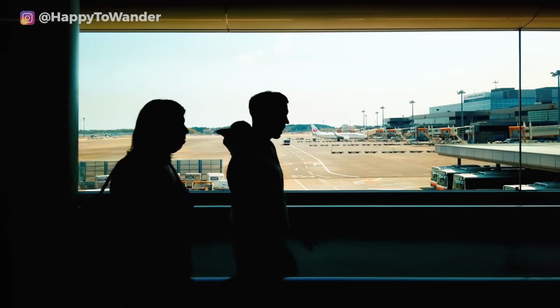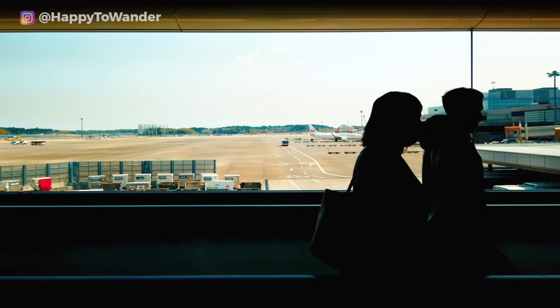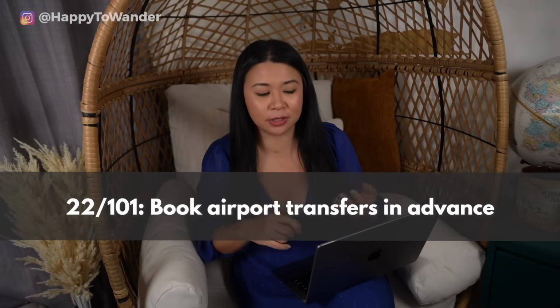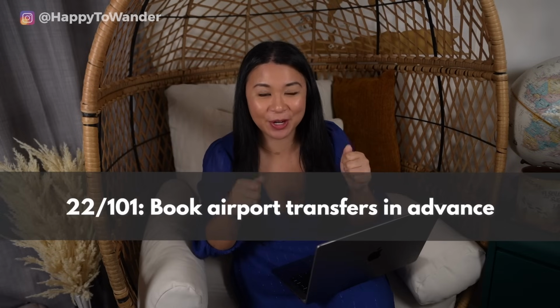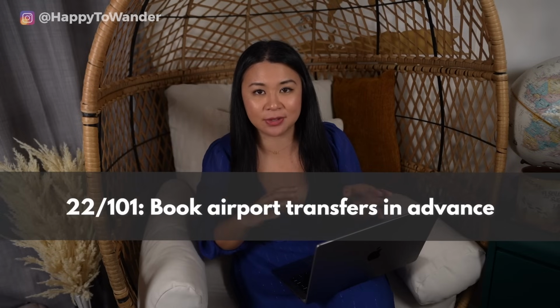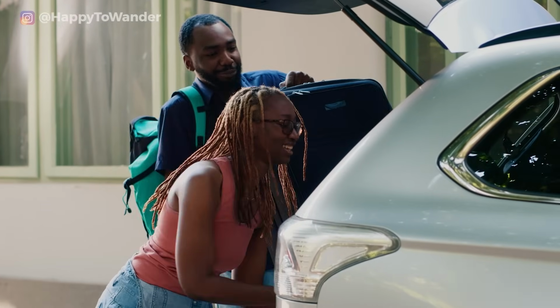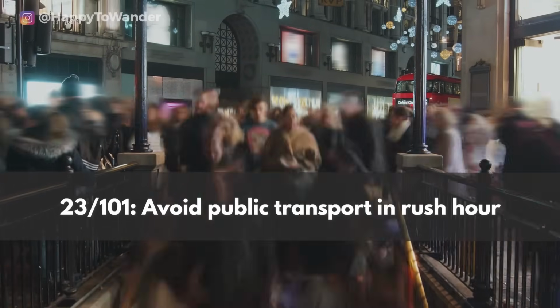Tip number 22 is to just book an airport transfer in advance if you want to save yourself the stress. One website I really love is called Welcome Pickups, and basically you can pre-order a ride with an English-speaking driver, and what they'll do is they'll track your arrival time and they'll show up and they'll have your name on a little card when you arrive. It can be a little bit pricier than taxis, but honestly, if you're in a big group or you have a lot of bags, it just makes more sense, and that ease of mind is worth every penny.